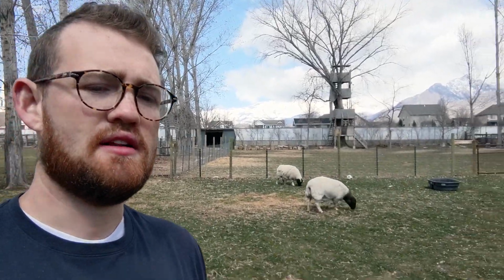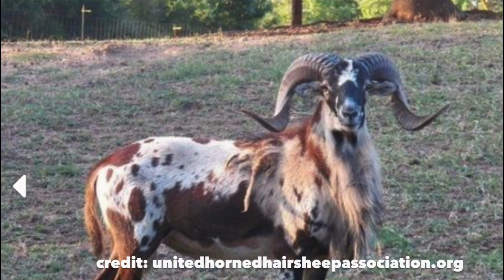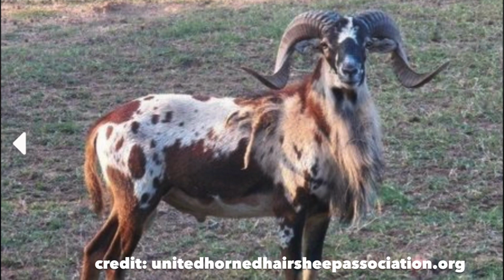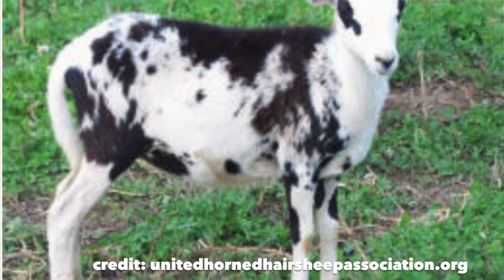All right, moving right along, let's talk about the painted desert sheep. They are a very cool looking sheep, kind of similar to the black belly or the Barbados. There's really fun genetics that you can get in with a painted desert, like spots, colors, horn shape. The thing with them is that they're small but hardy.